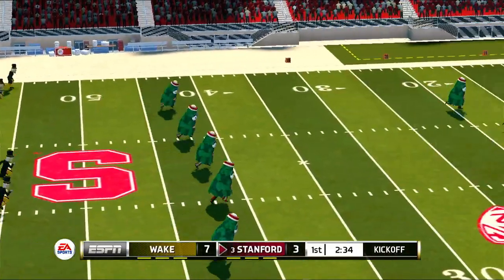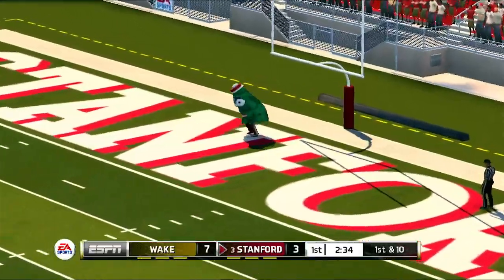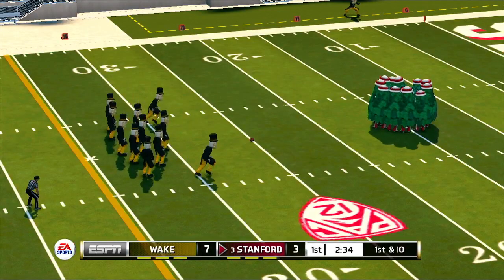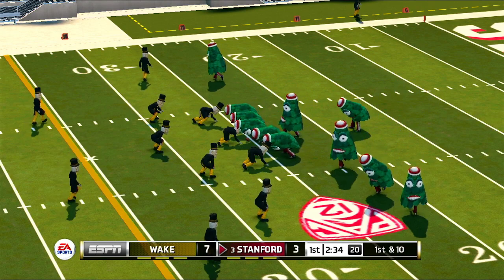Wake Forest to kick. Sends it sailing downfield. This one's going to be down in the end zone for a touchback. And while they are behind, they know they can knock things up in a heartbeat. It's way too early to change your game plan.